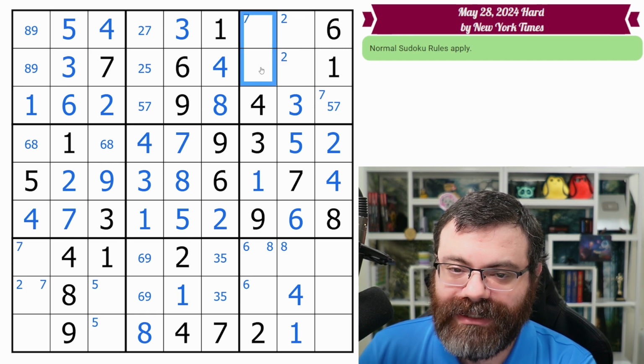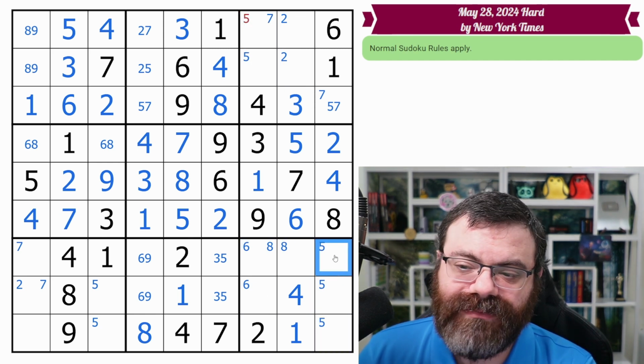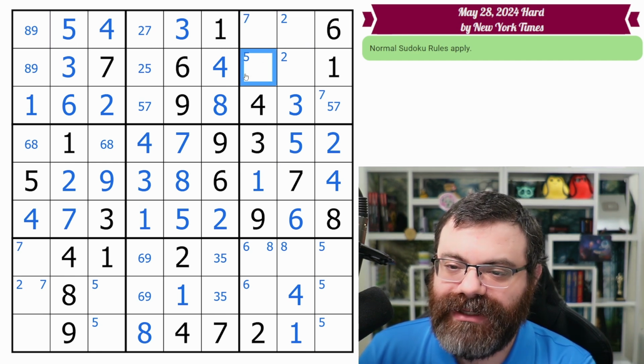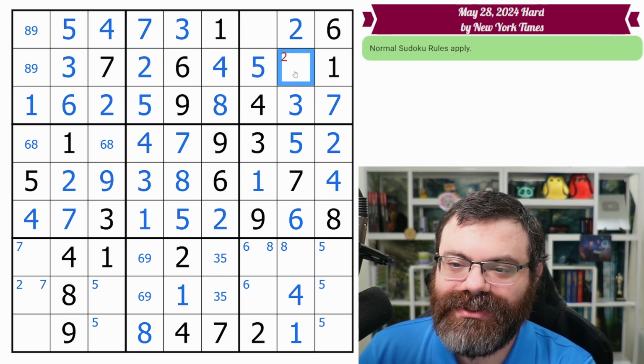5 in this box is reduced to here. That's going to point down, putting 5 here somewhere. This can't be 5. 5 in this box is reduced to a single cell. Even better. So that's 5. That's 7. That's 5, 2, and 7. Places the 2 as well.